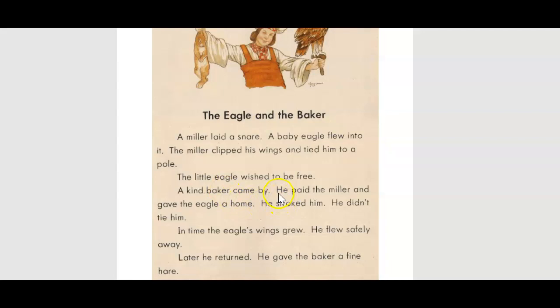He paid the miller and gave the eagle a home. He stroked him. He didn't tie him. Boys and girls, stroke means he petted him. In time, the eagle's wings grew. He flew safely away. Later, he returned. He gave the baker a fine hare. And a hare is another word for rabbit.